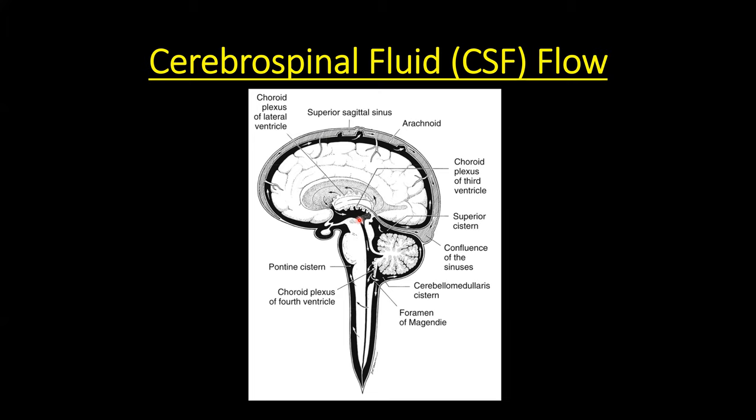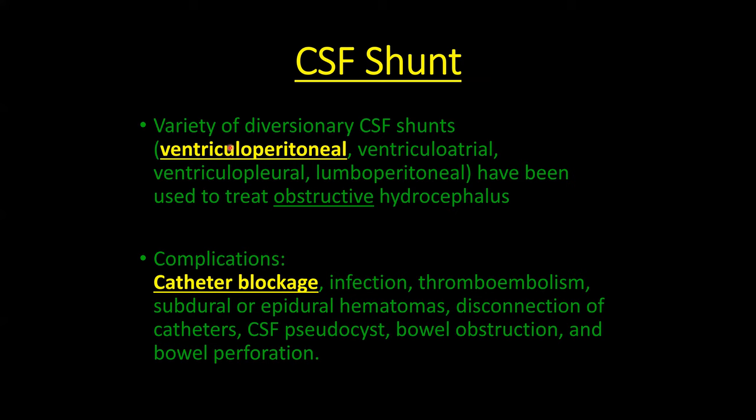So if this were to occur, a lot of times our neurosurgery colleagues will place a drain into the lateral ventricles to drain some of this fluid and alleviate that. And that's really where the nuclear medicine troubleshooting comes in. So these shunts can be in the ventricle, and then they can drain into the abdomen, they can drain into the heart, into the thorax as well. And this is really for the treatment of obstructive hydrocephalus. There's lots of complications that can happen with CSF shunts, but in particular for nuclear medicine, the one that we can address is catheter blockage.